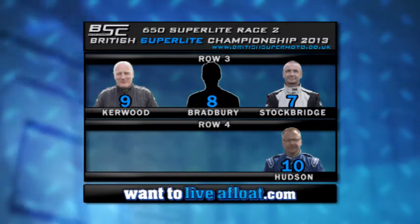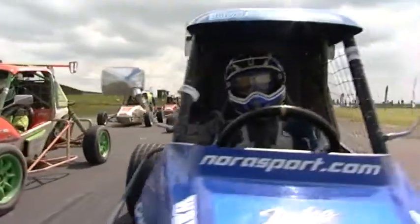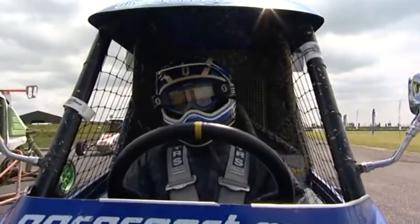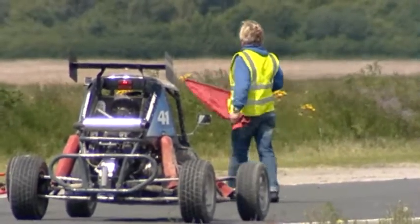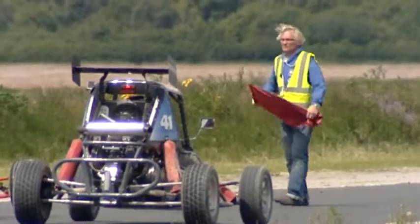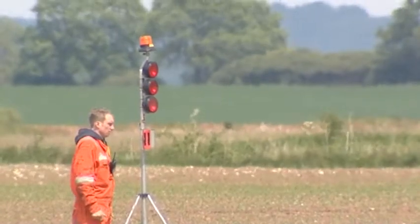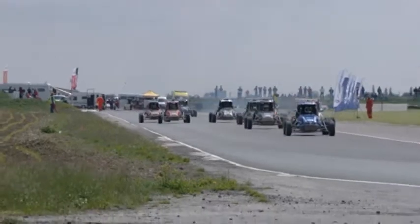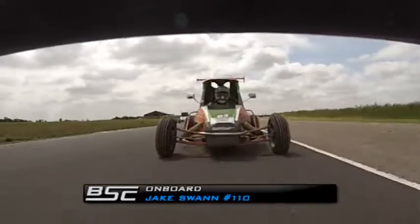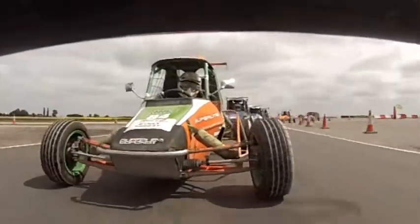And on row 4 is Paul Hudson, subject to mechanical gremlins, enabling him to get out on circuit for this one. There's Jake Swan then, second pole position for Jake of the day, and that's the number 41 machine of Anthony Jackson on the grid there. Dave Durden points the guys at the lights, go out and away they go, and it's another... and more problems for Paul Hudson at the back there, and a great onboard shot then from Jake Swan with Tony Turner right up his exhaust there.